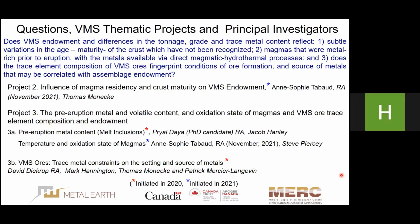Project 3A is looking at the pre-eruption metal and volatile content of magmas. Parel Diao and Jacob Hanley will talk about some of the work on melt inclusions, looking at the pre-eruption metal content of magmas. And the same RA and Sophie Tabaud will be involved in looking at the temperature and oxidation state of magmas with Steve Piercy. And again, we won't report on that one today because it's just getting started. And the last one is essentially the trace element constraints on the setting and source of metals in VMS deposits. And David Dycroft will provide an update on that project.